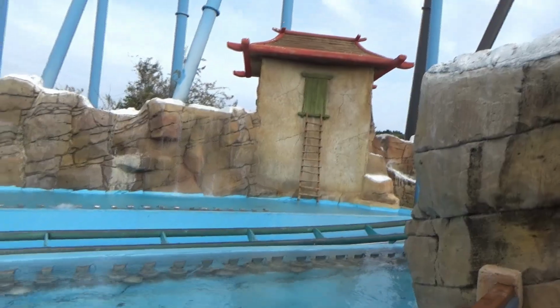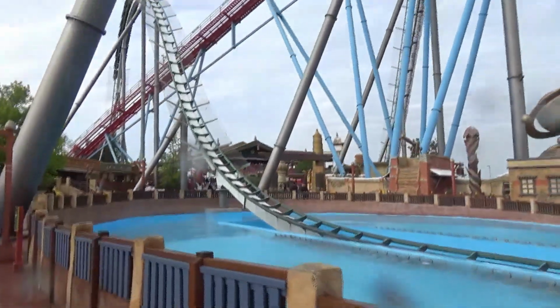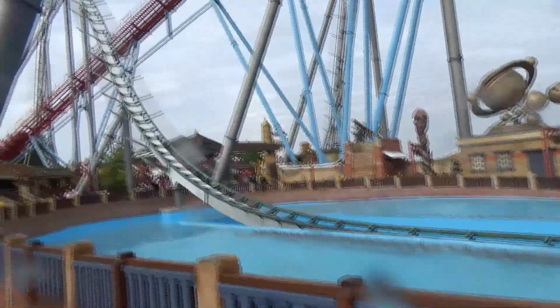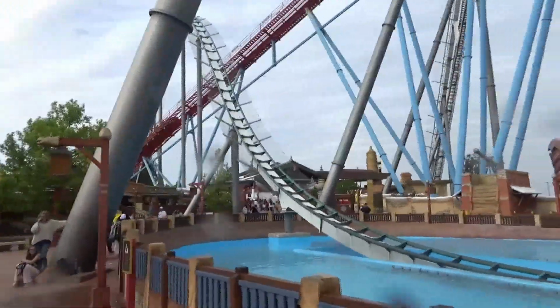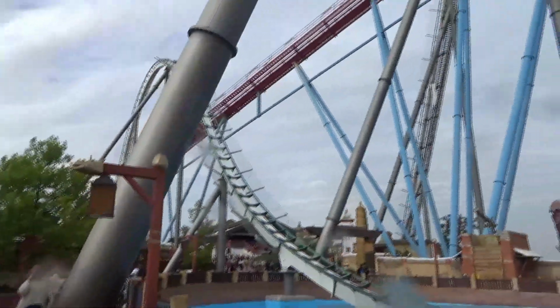Here we go, so it's time for some B&M goodness now. There goes Shambala. Oh my god! I wasn't expecting to get that wet. I was expecting a little sprinkle to come over, not like that. Oh wow, oh well, I'm already soaked anyway from Angkor. Right, I'm going to go for a ride on Shambala now. I'm just going to re-ride this for the rest of the day.